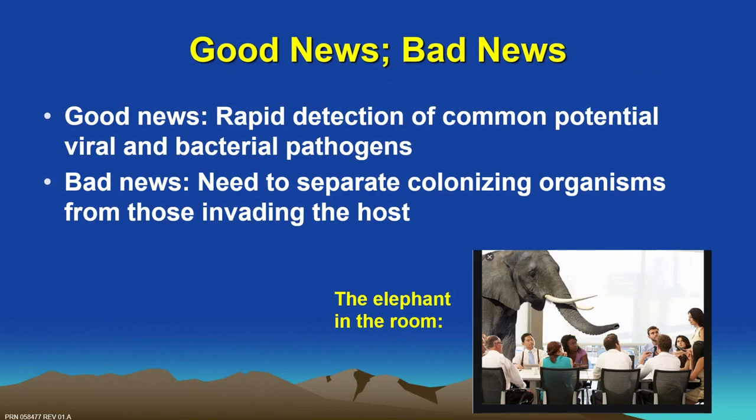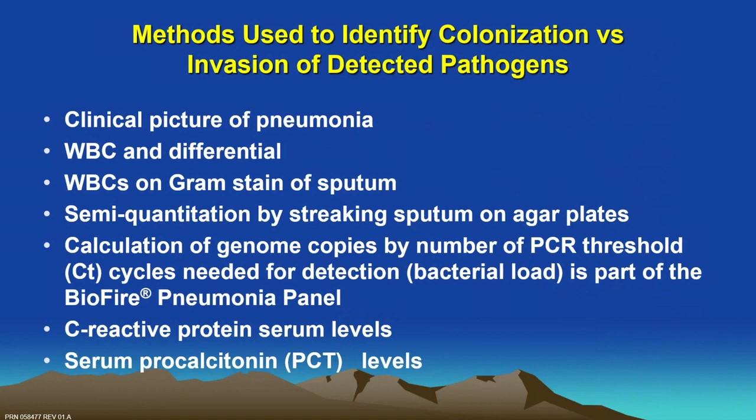So the good news is that we have the rapid detection of common potential viral and bacterial pathogens. That's good. We would like to know what's there rather than operating in the dark. The bad news is, are all of those detected pathogens colonizing and not of consequence, or are they invading the host? This has been called the elephant in the room of molecular diagnostics. So there have been a wide variety of attempts to separate colonization versus invasion of detected pathogens.